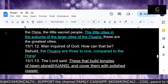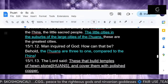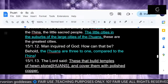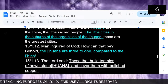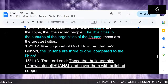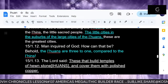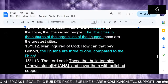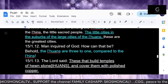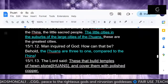And what man inquired of God? How can that be? He said, man, how can the little people be greater than these big old people who got everything, man? They got they large, they fast, they do everything. They got big old buildings, and this gotta be these people of America, gotta be these Negroes, these Ahuans, gotta be the biggest, best people, right? Man said, how can that be? He said, look, the Ahuans, the copper-colored megalithic builders of America, are 3-1 compared to the mound builders. So, not only were you more powerful at one point, you outnumbered them 3-1.